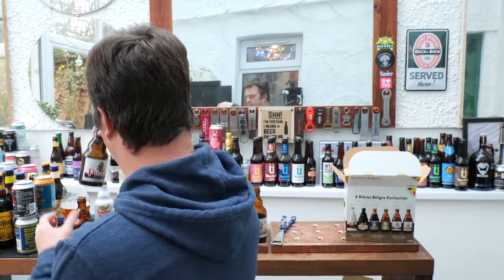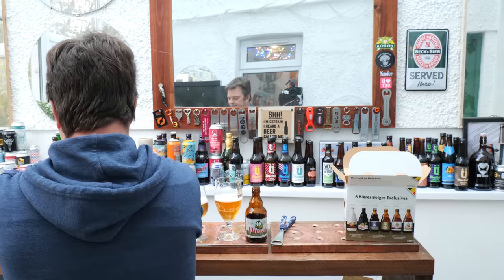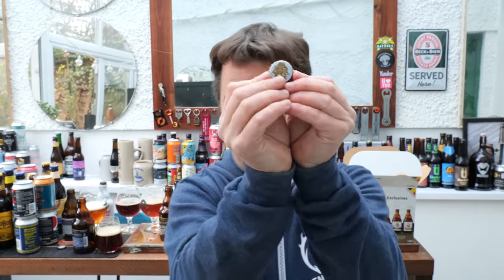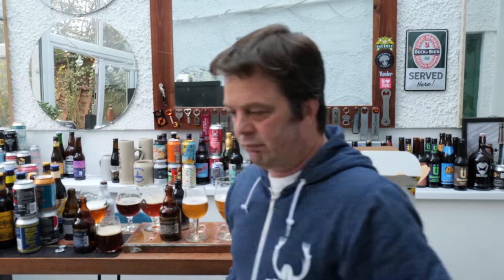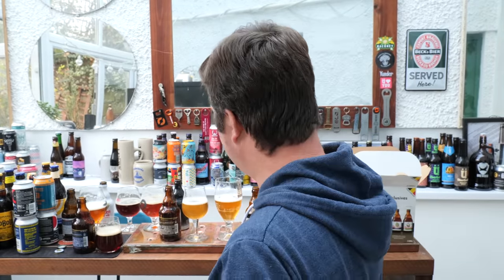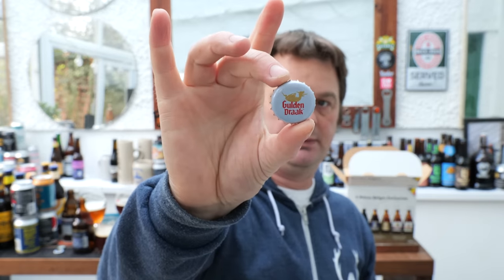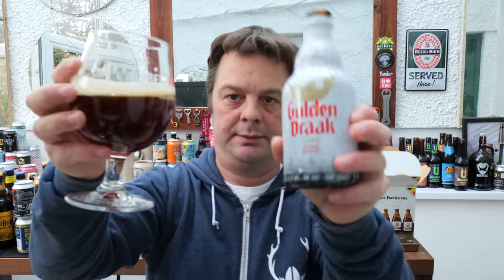What do we do next? We did Piraat, didn't we? We did Piraat. Right, here is the Piraat or Pirate. A look at that beer. Promised you a look at the bottle cap. Let's hide my face, otherwise we'll never get it to focus. There we go. Oh, blimey. Gulden Draak. Bottle cap. Look at that for a colour.